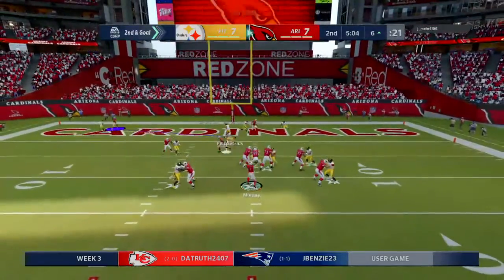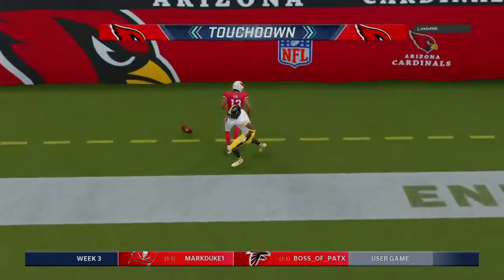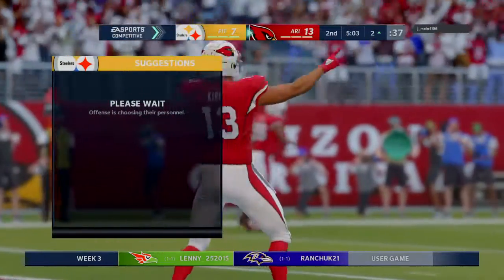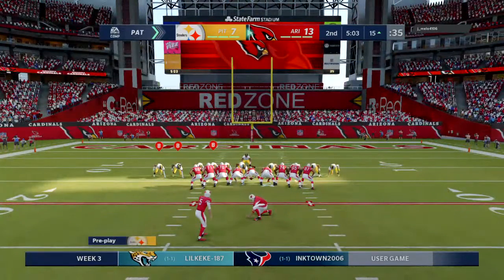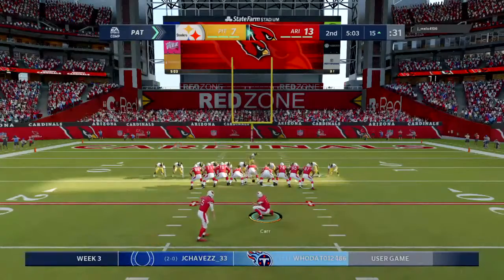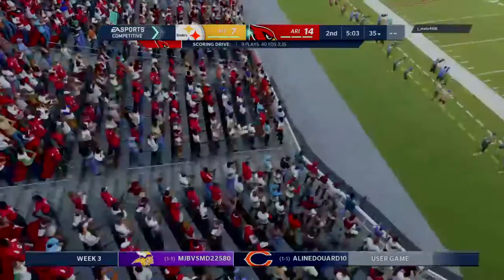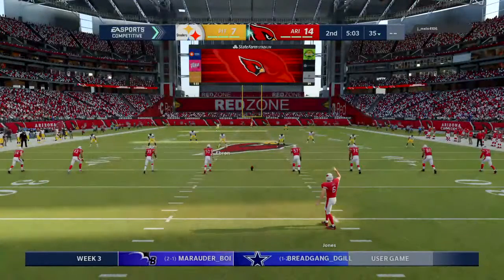On second and goal, Murray. He's got his man. It's caught in the end zone. Touchdown, Arizona. Christian Kirk, his second touchdown on the season. And the Cardinals have taken the lead. Gonzalez to add the PAT. And he's got it. It's now a 14-7 ball game. Makes the score Cardinals 14, Steelers 7.